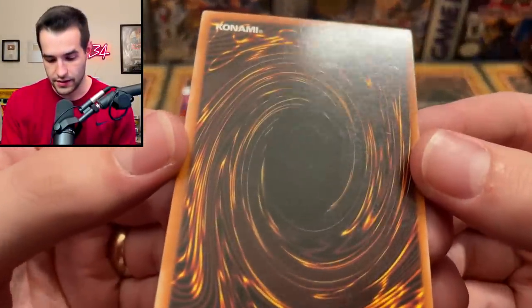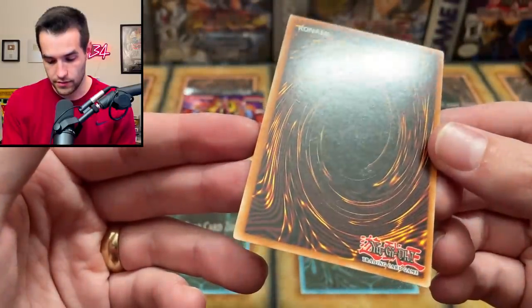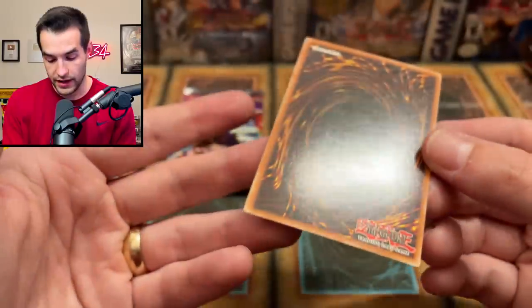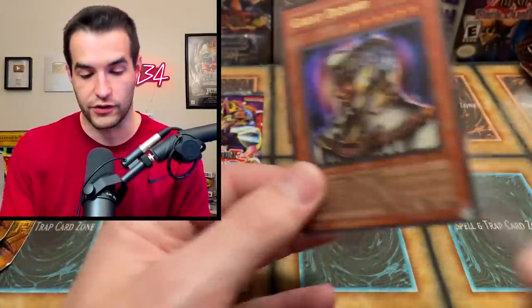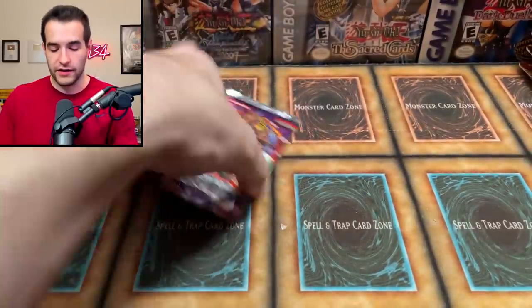Okay, the back. There is a ding on this card. Pretty bad scuffing. But as I said, Pharaonic Guardian, I mean, you really can't tell. There's a ding right there. Is that pack fresh or is it not? The front looks great. I really don't know if it is or not. Okay, let's just move on here.